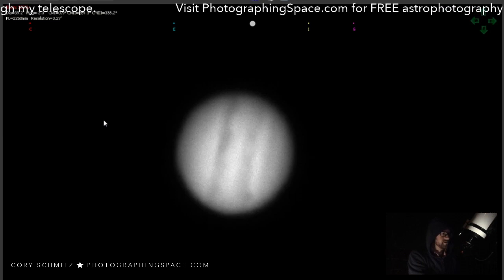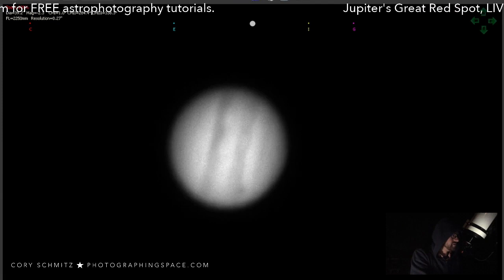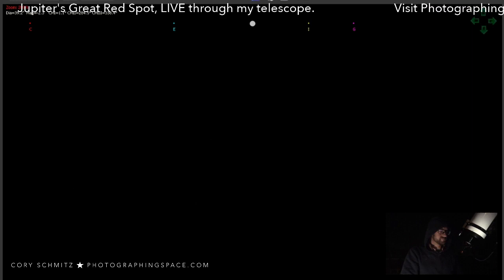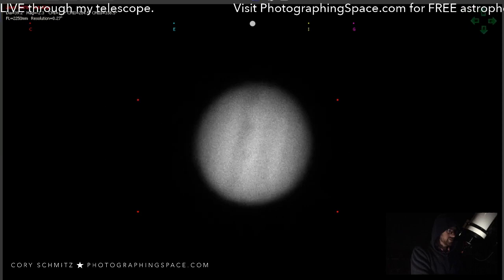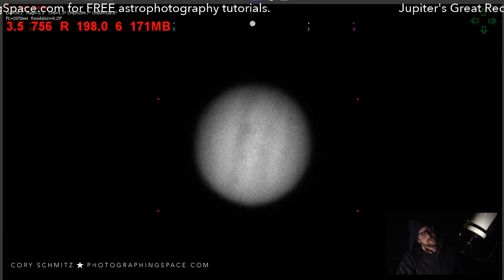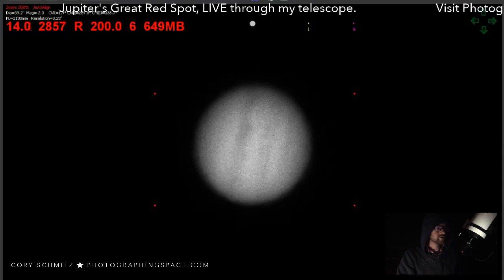So yeah, what we're seeing now is pretty good. You can see that storm coming up. You can actually see some nice detail in it. I think we should do another automated image run. That means we have to switch back to red again, unfortunately. We'll start here. Again, this is starting on red. You can see that in the screen on the upper left hand side of the view there. It shows exactly what's being captured.